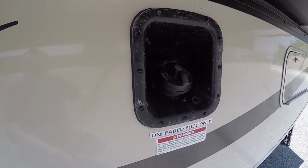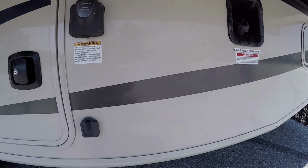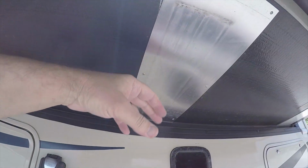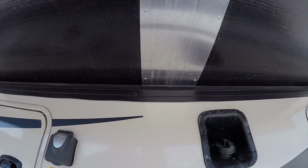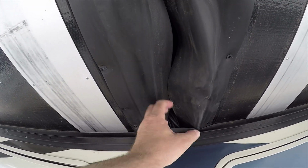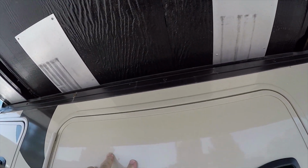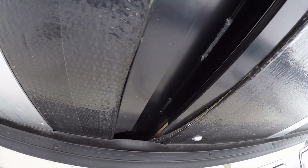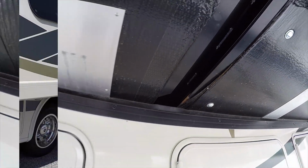Locking gas cap up underneath the slide out. Let's take a look here. These have smooth aluminum tracks for it to ride on, and it's actually got reinforcement right here where these big T-bars are, and this is where your cables come through, but up in the front. You've got your T-bars right here, which structurally stabilize the slide when it's in.